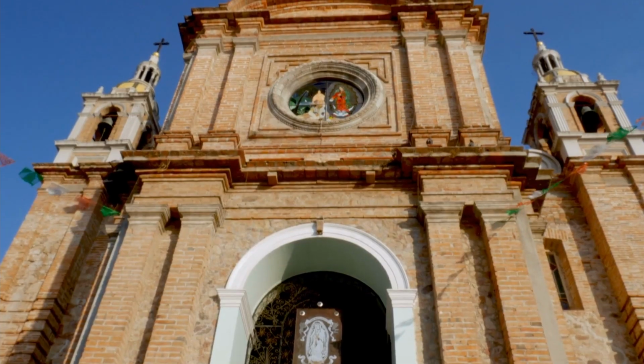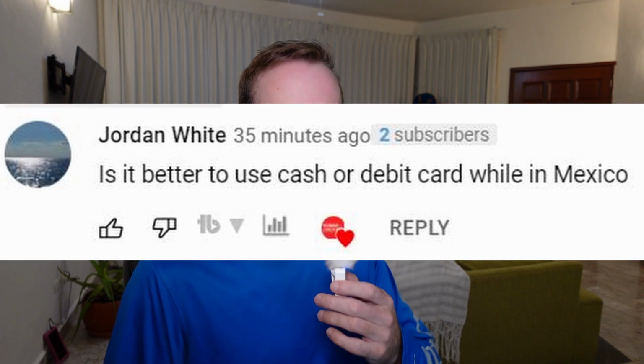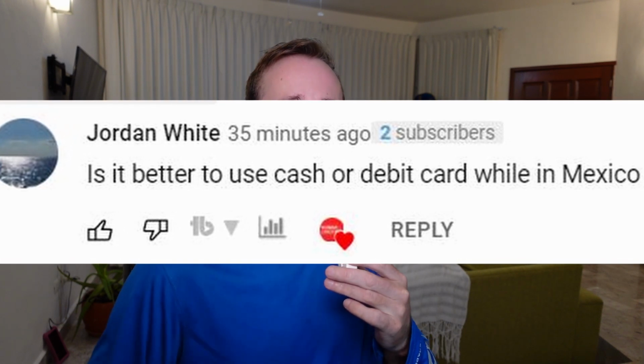There are some places in Mexico that only accept cash as payment. Now, Jordan White asked me a good question. Is it better to use cash or card while in Mexico? Let's look at 4 ways to pay for things while living in Mexico.